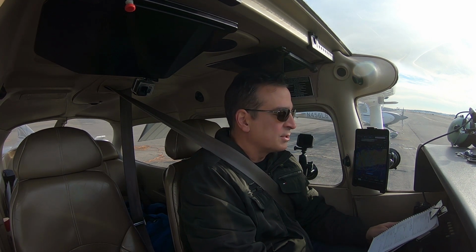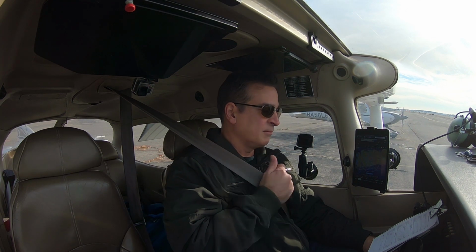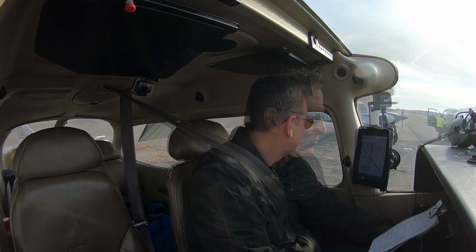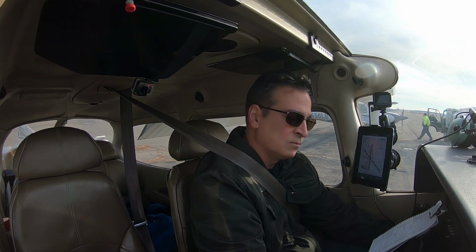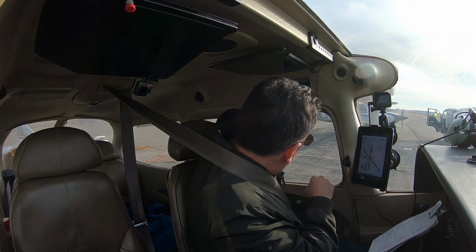Pre-flight inspection is complete. Passenger crew and briefing, not a factor right now. Seatbelts on. Parking brake is off. Clear prop.